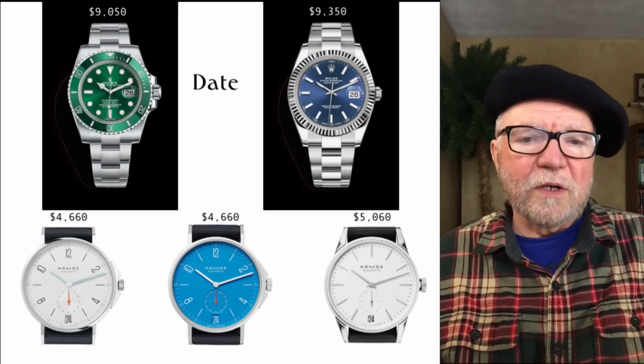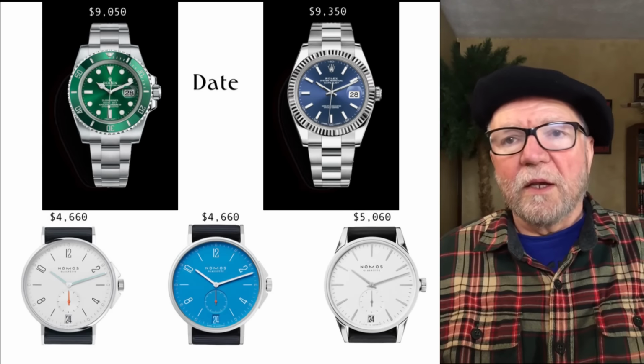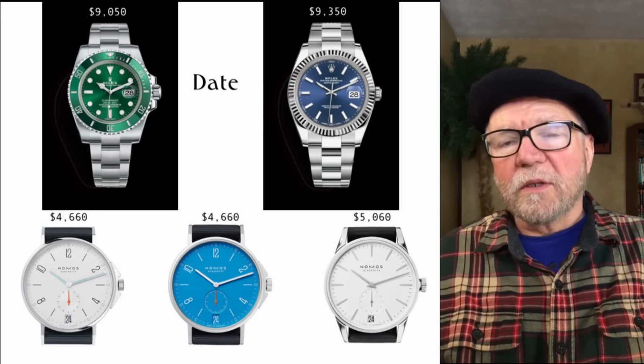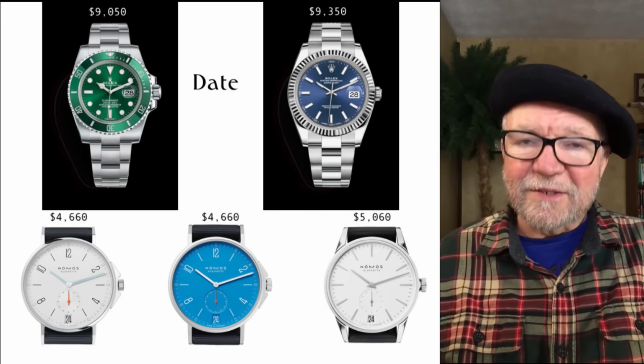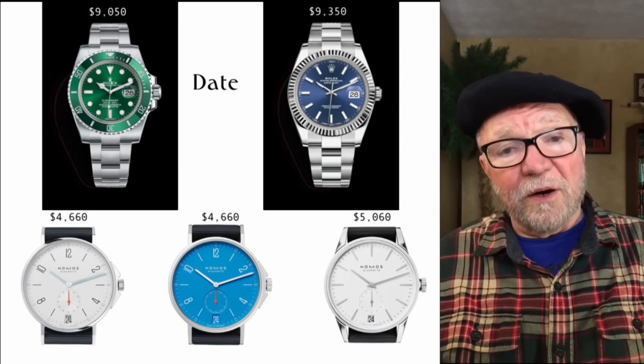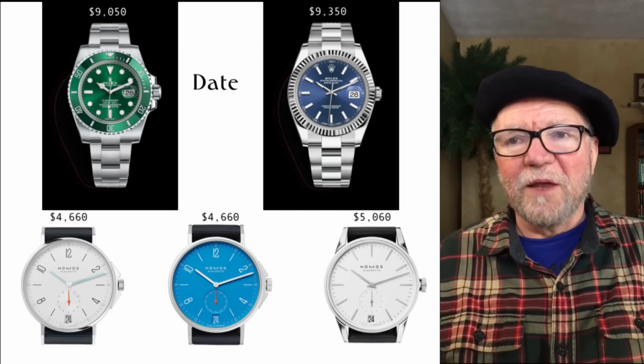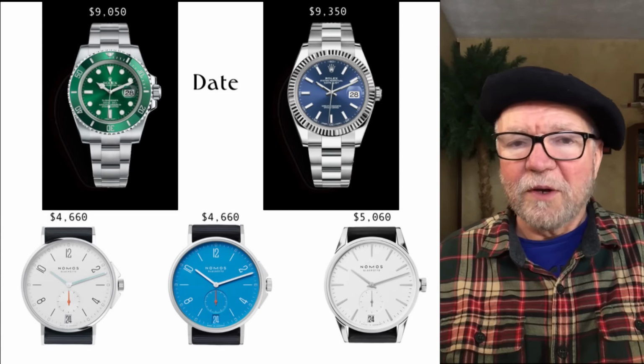All right, now these are watches with the date as well as the time. Now, one of the things about Rolex's dates on both of these models is that they have a little magnifier, and I really like that because your date's not going to do you a lot of good if you can't read it.